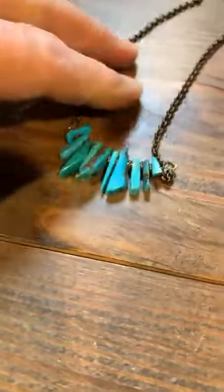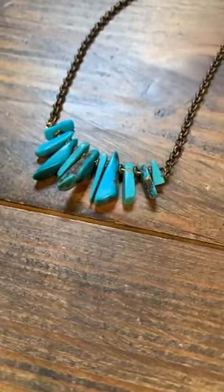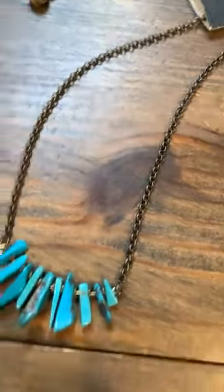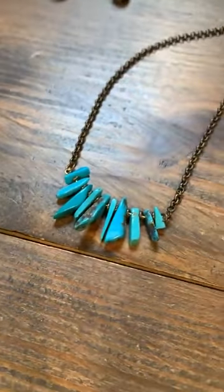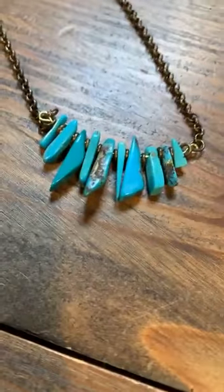This is a little bar necklace. This would be a sweet little stocking stuffer or Christmas gift. It has little turquoise chips on a beautiful chain. That's a Stonefeather Road design. Love the simplicity of that piece. It's kind of nice because it's got green and blue turquoise both.